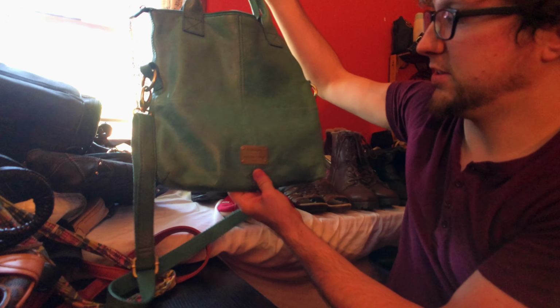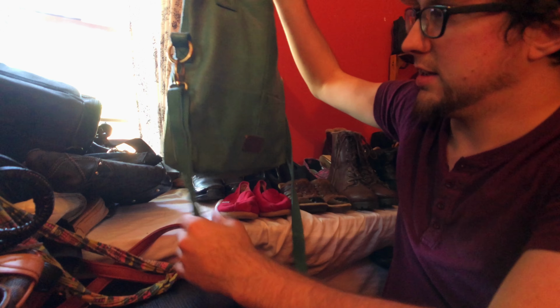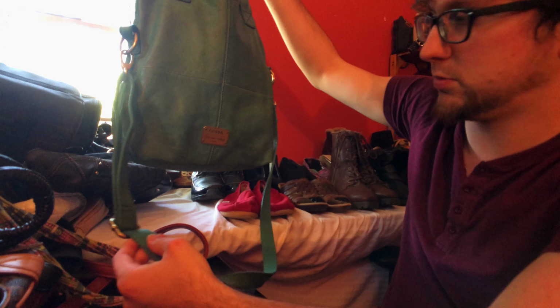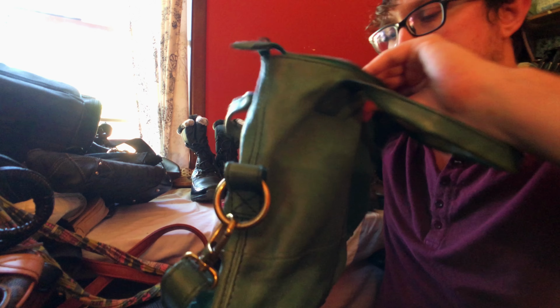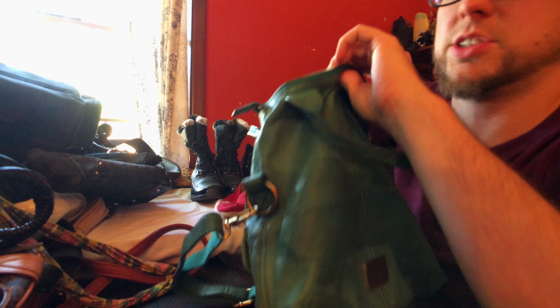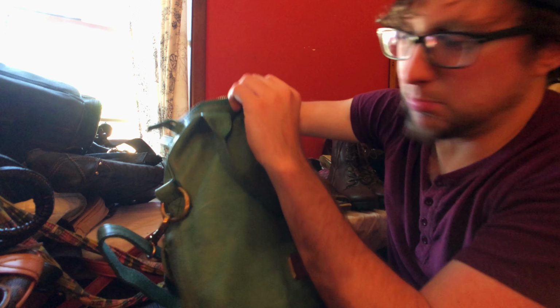Okay, I'm going to go through some of this stuff and show you what I have, what I list it for, and what I sell it for. Whoop, I think I'm a little low on the camera. There we go. Okay, so this right here is a pretty nice purse. I don't remember where I bought it. I think I bought it for like $2. That's what I normally pay for stuff like this. It's all leather, and it also comes with a matching wallet. So online I have it listed for like $100 or something like that.